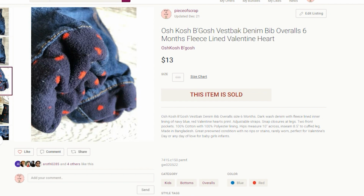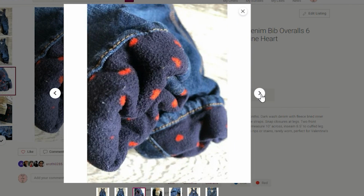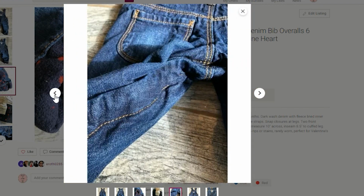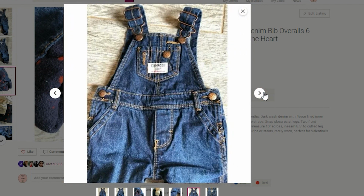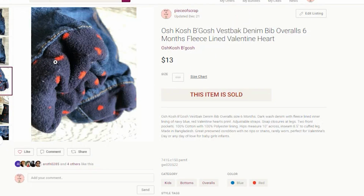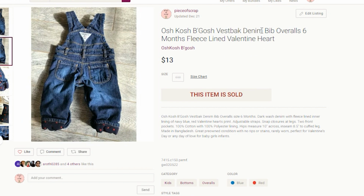$8.55. I picked these up because they were denim, and then they had the inner fleece lining that had little red hearts on the inside. I thought this would be a great pickup for Valentine's Day. It was a small size, 6 months. These are easy to photograph and easy to store. The keywords to note on this one: Oshkosh B'gosh, vest back, which is what it says on the back tag, denim bib overalls, 6 months, fleece lined. I did include the keyword Valentine as well as heart.